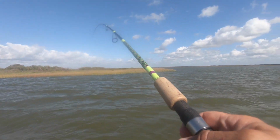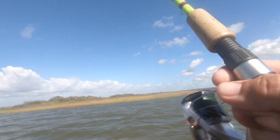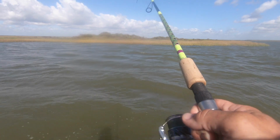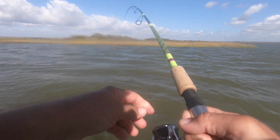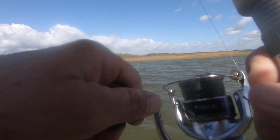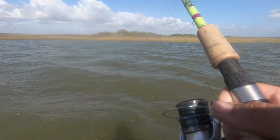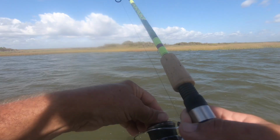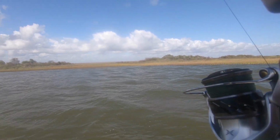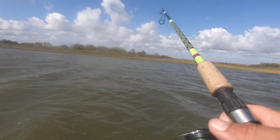Here we go. Yep, I just had a bobbish. Oh, he ain't taking no drag though. Well, I just missed a good one. He pulled my bait completely off. It looks like he's gonna have a good one. Cooper is hung up on a good red, we believe. Yeah, he'll go in the box. There he goes.